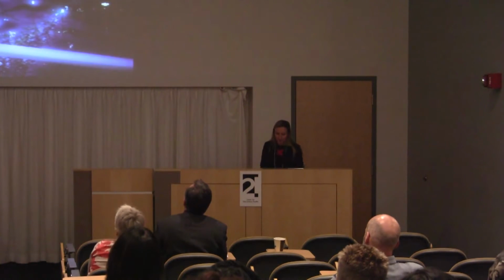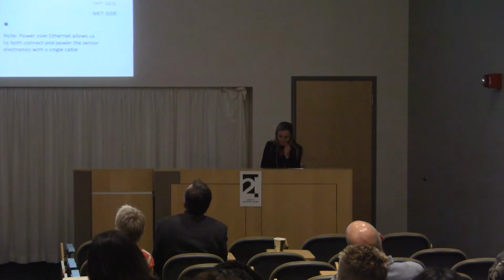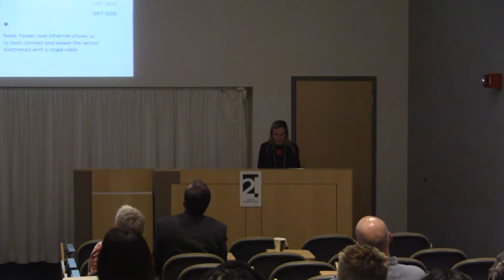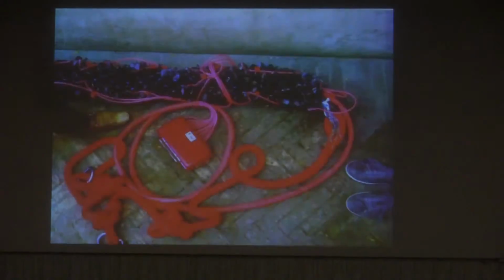I'm taking the only 15 feet of reconstructed shoreline in all of Manhattan Island, populating it with mussels, and then putting some sensors on the mussels, a Hall effect sensor that tells us when the mussels open and close. Of course that tells us a lot about their water quality, because their behavior reflects their water quality. So I take that data and I turn that into song, hence the mussel choir.